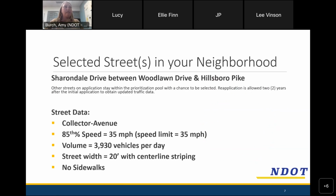So this is the street and some data about your street, Sharondale, but this is the limits of the project. It's between Woodlawn Drive and Hillsborough Drive. That was the segment that was requested in the application for traffic calming. So that's what we're looking at.